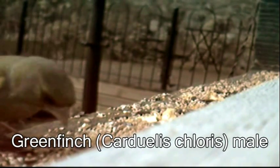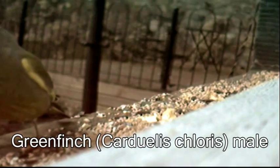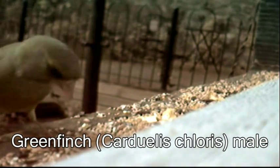This female chaffinch gets scared away by the male greenfinch in his only appearance in this film. But as you see, he is slightly camera shy.